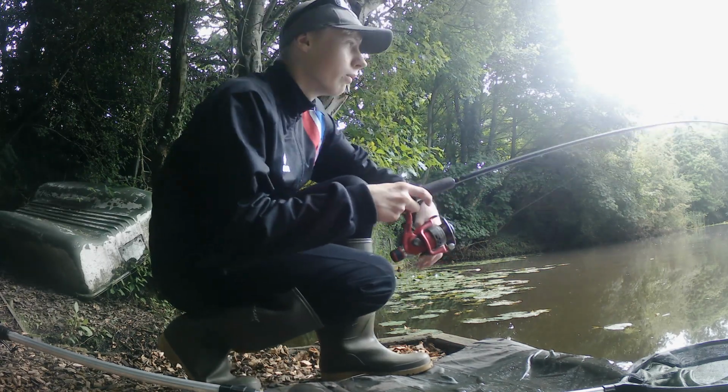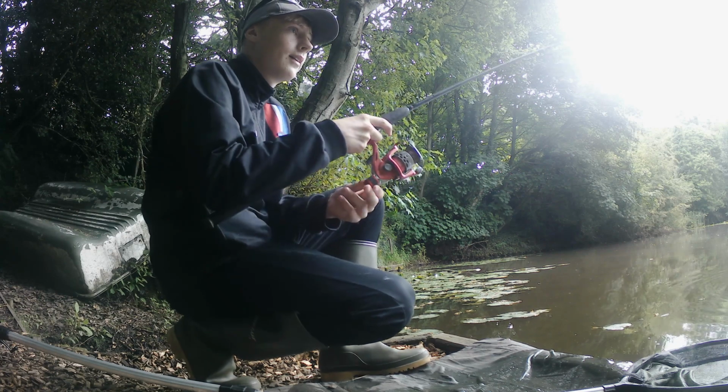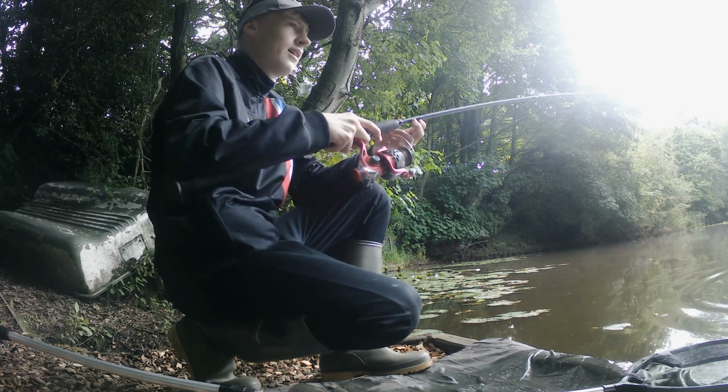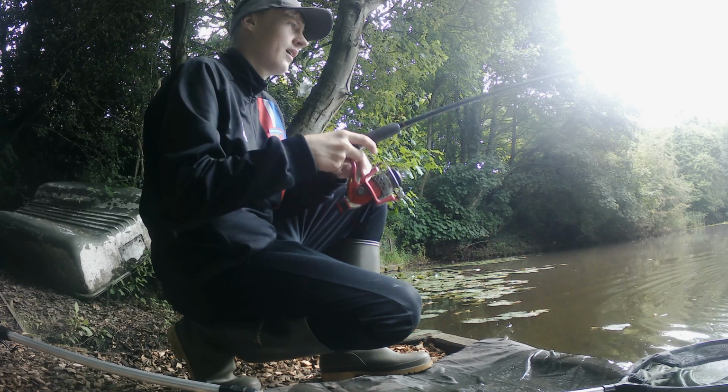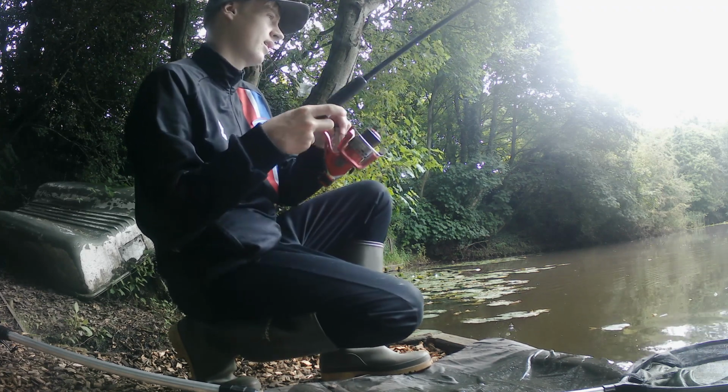It's a lovely pond I was fishing. Fish up to 16 pounds. Average size is about 5 pounds. But I was just obviously getting the little fish which are all showing up.